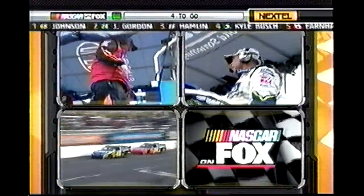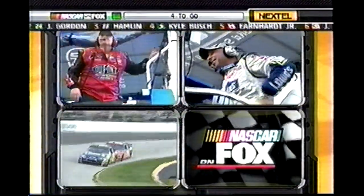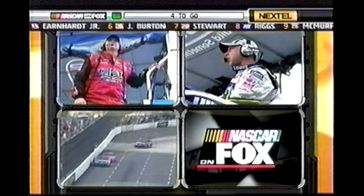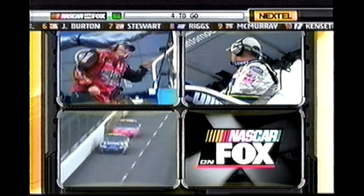On the exit, the 48 gets that good run. He'll win the drag race back down the backstretch. If that was anybody else, Jeff Gordon would have come up right there. But there it is, bump, bump. I think he's going to do it this time. He lost his momentum, though. No, Jimmy Johnson came down on him. He said, you're not going to bump me out of the way. I'm your teammate. 3 to go.